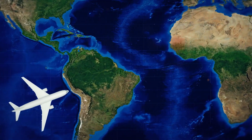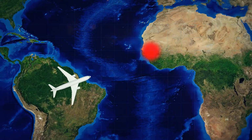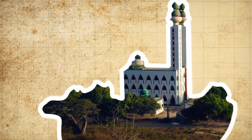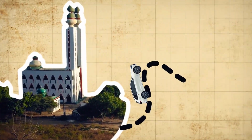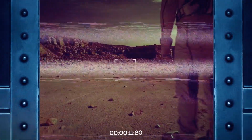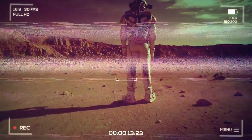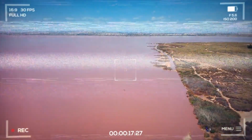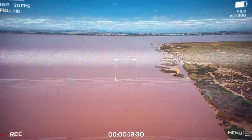Now, all the way down in Senegal, Africa, one bears witness to an unbelievable sight. Some 18 miles north of Dakar, the country's capital, lies a unique lake. Arriving there, you might think you're walking out of a spaceship and onto an unknown planet. After all, have you ever seen real-life pink water before?